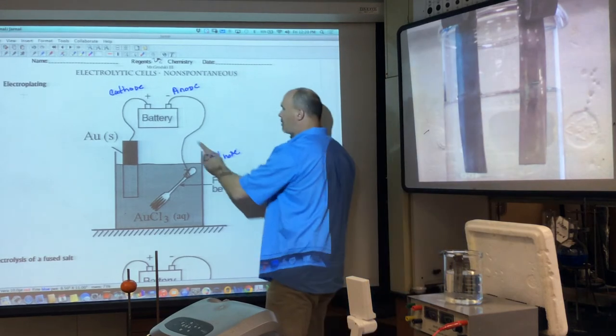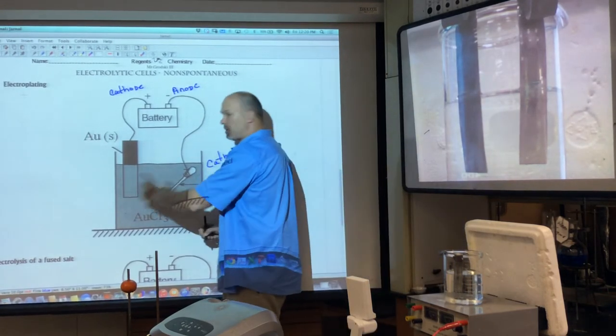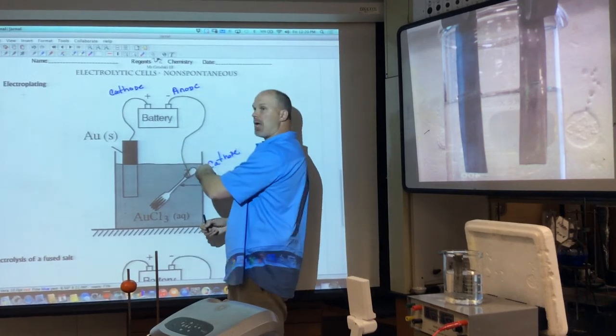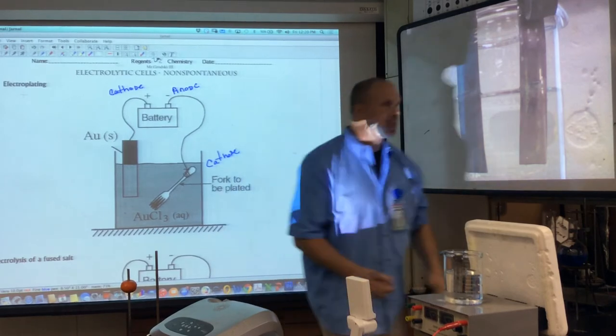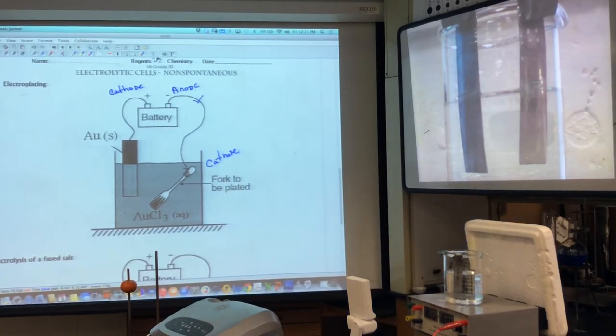Now let me help you with something. Would it be the cathode if this wasn't attached? No, it's nothing. It would be a fork sitting in solution. Nothing would happen. The battery forces the hand. So electrons are going to flow from the anode to the cathode. So the battery, or the voltaic cell, makes the fork the cathode.